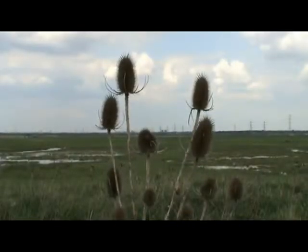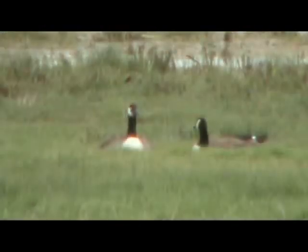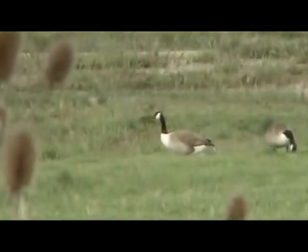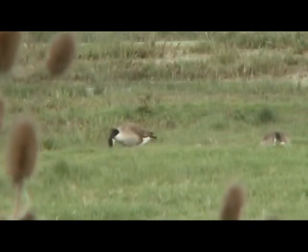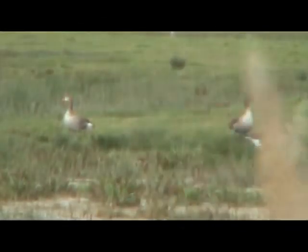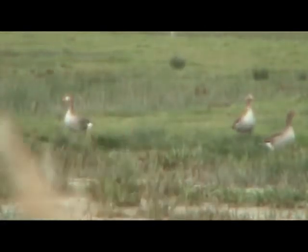Just the other side of these teasel plants are some black and white eagles. At least I think they're eagles. I know nothing about birds whatsoever. My expert tells me that these are Canada geese. She's nearly always right. At first, I thought these were just ducks, but apparently my expert tells me they are greylag geese.